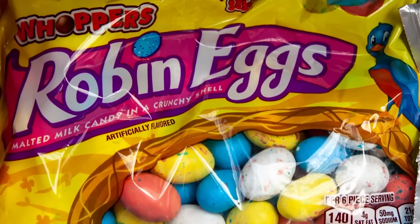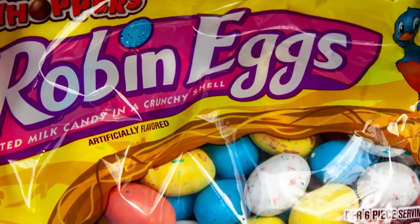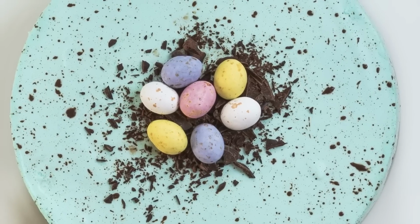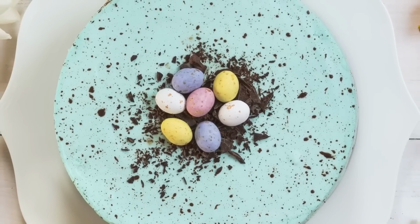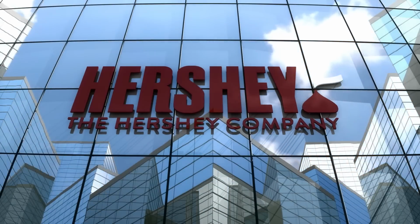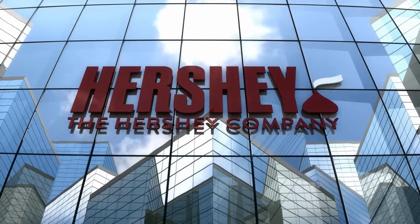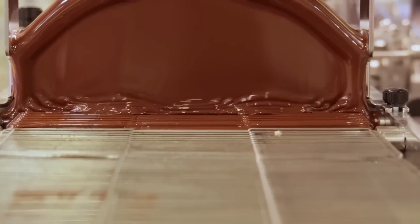According to Delish, the original robin's eggs were a bit larger than they are presently, and they didn't come with that pastel coating. By the mid-1950s, robin's eggs had taken on their familiar colors and size. Seasonal demand is so high for robin's eggs that Hershey starts making them 5 months before Easter, laying 11 million pounds of eggs in that time, a rate of about 2 million individual candy eggs each hour.